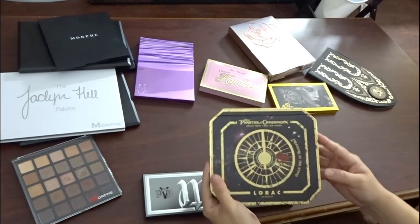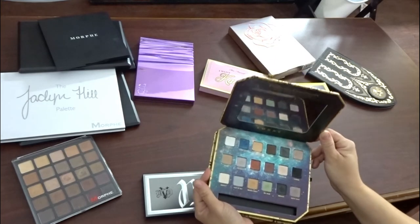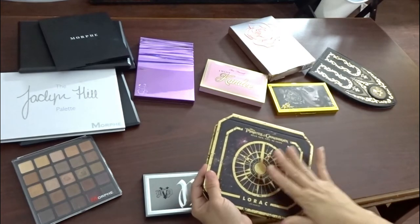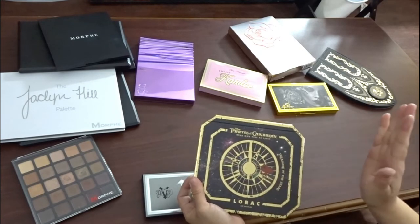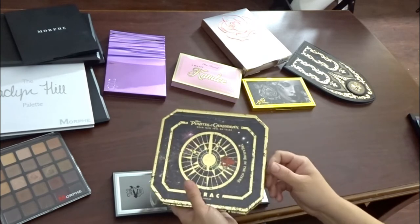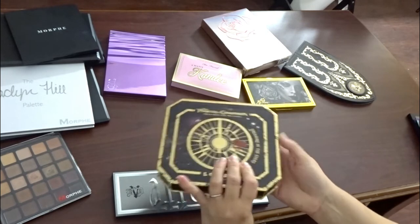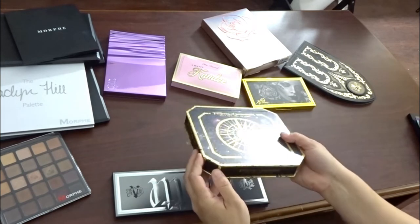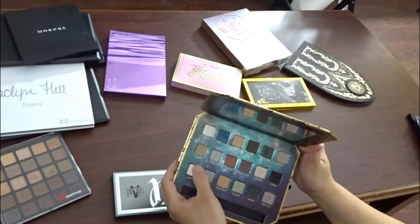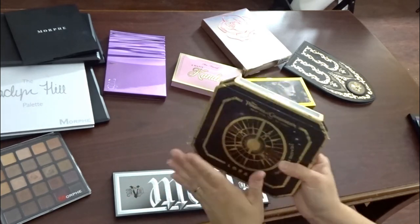We have the Pirates of the Caribbean Dead Men Tell No Tales Lorac palette. I was so excited when this palette came out. I love Pirates of the Caribbean. I think the videos are really well done. The newest release had come out when they released this, and I loved it. It does have a little pocket right here. Yeah, the packaging is kind of bulky, but it's really unique, and I'm not ready to get rid of it. I think it's gorgeous. The shadows perform beautifully. The Silver Mist color, there are some unique shades in here, and I'm keeping this one.